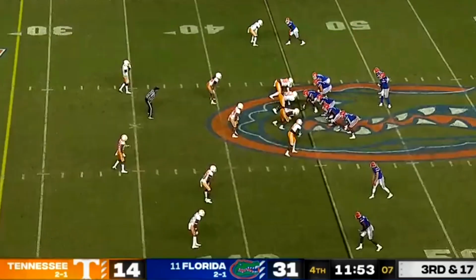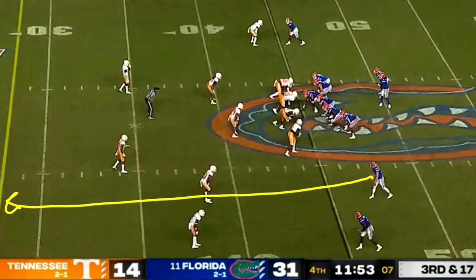3rd and 17, again, not a situation most quarterbacks are going to excel in. But Florida, because they have Emory, knows that Tennessee is probably pretty likely to at least keep their underneath defenders between the 10 and 12 yard mark so they can wind up spying in case Emory wants to run. And Florida's going to run some really nice routes here. Trent Whittemore is going to wind up sitting himself in this seam zone with a little sit-down route over the linebackers, underneath the safety in the seam.